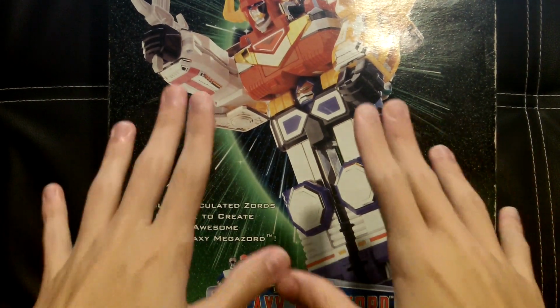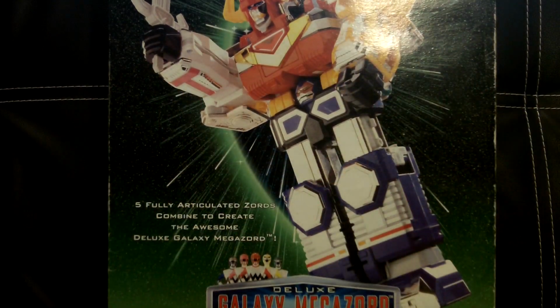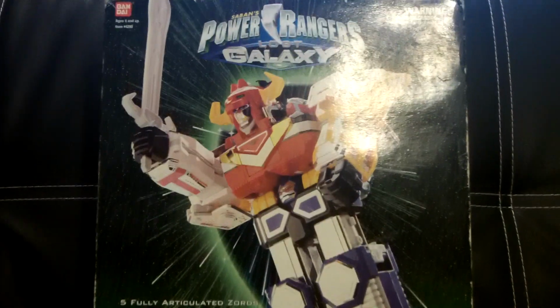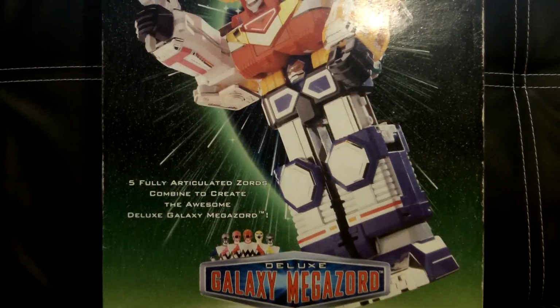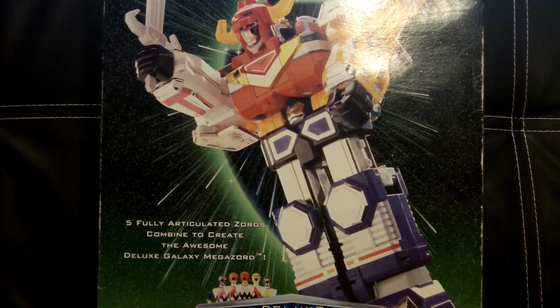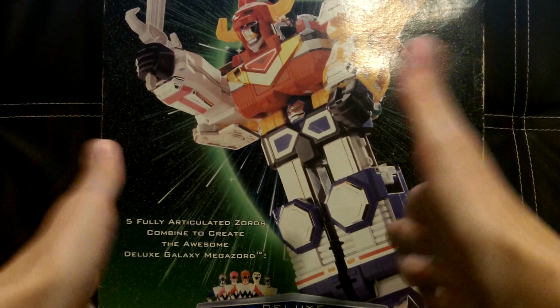Now, of course, this is a toy that I did not have when I was a child. This was something that I bought from eBay. And to be honest, I really do like it, because Power Rangers Lost Galaxy, if you did not know, is my favorite Power Rangers season.